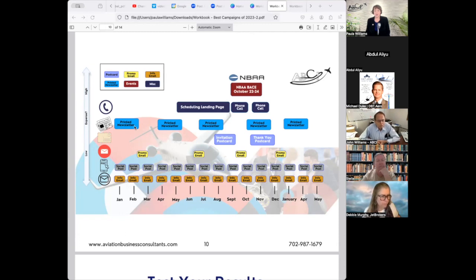You can mention it in your printed newsletter. You can put it on a calendar of events. These are places you can see ABCI this year. We're going to be here, we're going to be there, we're going to be this other place. So these don't necessarily have to be hitting it very hard, but you have to be hitting it very, very early.